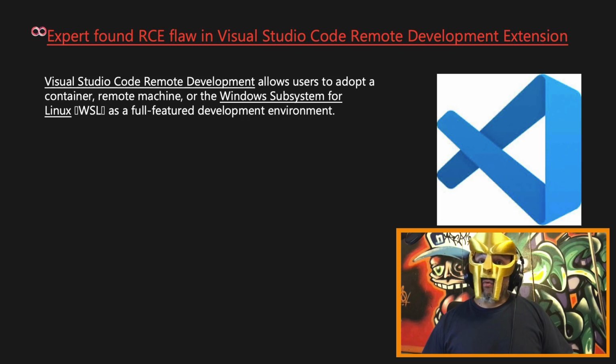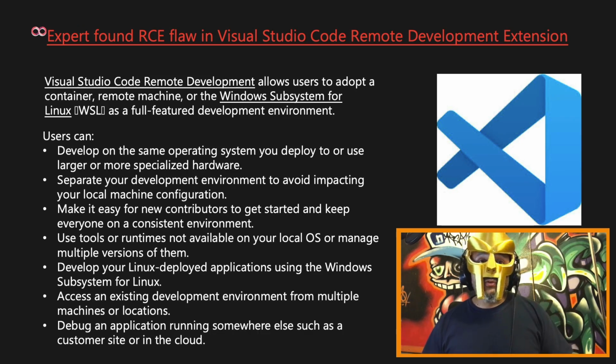Visual Studio Code Remote Development allows users to adopt a container, remote machine, or the Windows Subsystem for Linux, or WSL, as a full-featured development environment. Users can develop on the same operating system they deploy to, or use larger or more specialized hardware. You could separate your development environment to avoid impacting your local machine configuration. You can make it easy for new contributors to get started and keep everyone on a consistent environment.